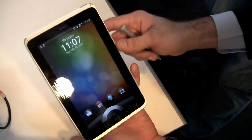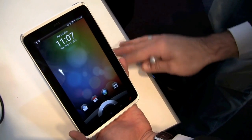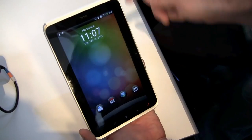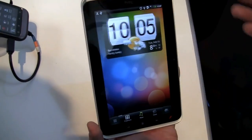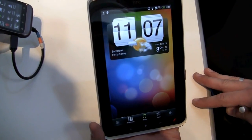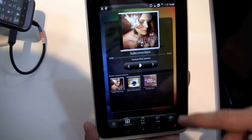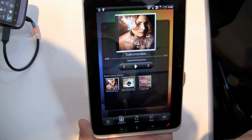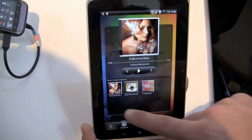So this is our flyer. It basically incorporates our new Sense experience for tablets. You can see how it looks. You slide up. You have this rich carousel of 3D animations where you can scroll through the different widgets, rich widgets, which allow you to really do more with the big 7-inch screen.